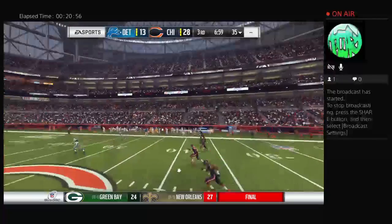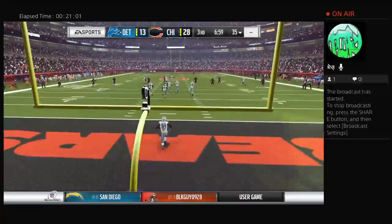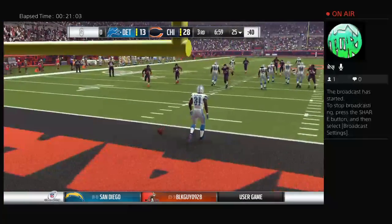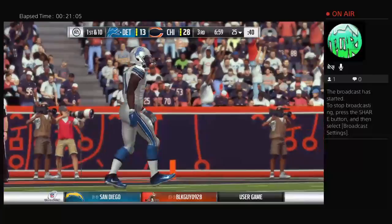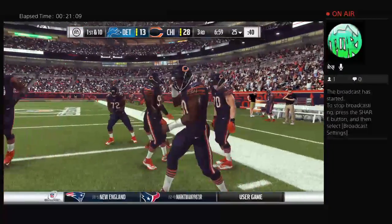The Bears send the kicking team out there, and they will send this one away. That's fielded in the end zone. And no run back here. This will be a touchback, and it comes out to the 25-yard line. Here comes the Bears defense now back out onto the field.